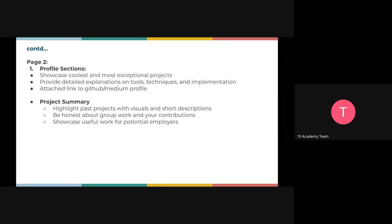It's good to show your cool and very exceptional projects. So the projects that you feel very proud of, choose a minimum of 3, and craft really compelling stories when you're talking about the project. So don't let it just be a boring description of a project. Write it out as a compelling story.